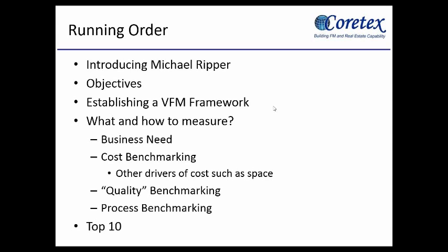I've just had a note come in that potentially people aren't seeing the screen at the moment, so let me just check whether it's anything my end. Okay, right. Apparently, I've addressed the problem.